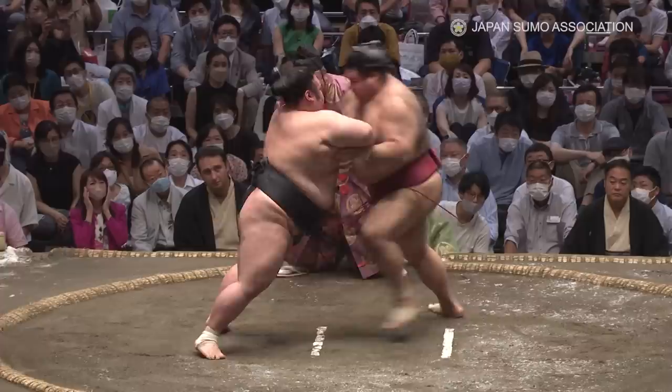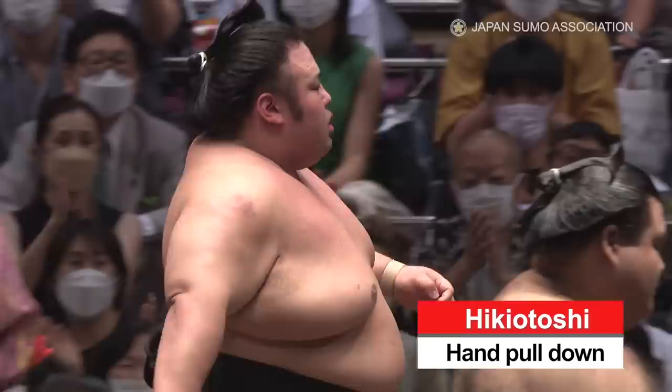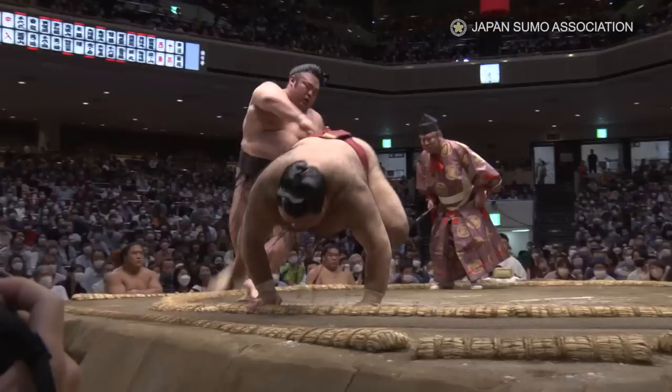Finally, please watch a fierce battle between a former Ozeki versus the current Ozeki. Takayasu keeps Takakeisho on his heels with all guns blazing offense. Takayasu is looking to close the deal. But Takakeisho slips to the side and wins by a pulldown. What a move by Takakeisho at the edge. Takakeisho's defense bends but doesn't break. A gut-wrenching loss for Takayasu as he fails to deliver the coup de grace.